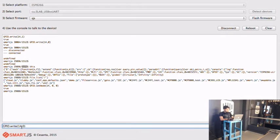So GPIO, pin number 14, and I'm setting 0, which means low voltage. The LED is not on. But if I set 1, that's high voltage, so it's on. Can you see it? So yeah, it's on. And we can let it blink.